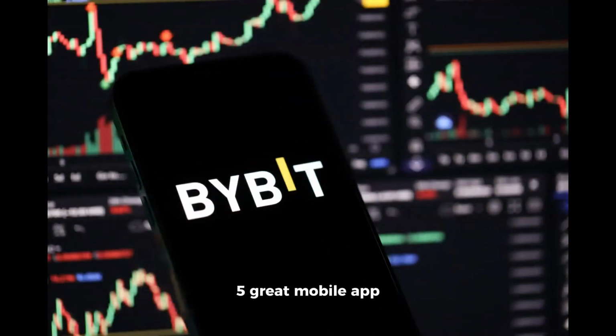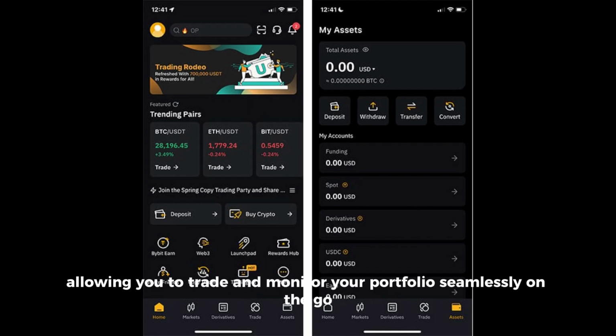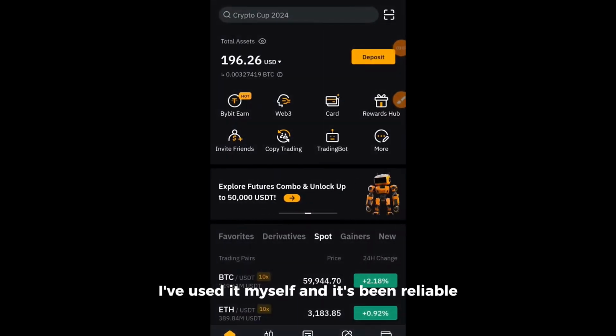5. Great mobile app. The Bybit mobile app is another huge win. It's well designed, allowing you to trade and monitor your portfolio seamlessly on the go. I've used it myself, and it's been reliable even during market volatility.